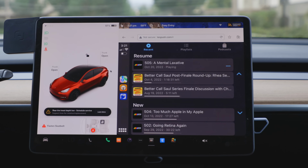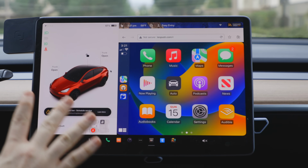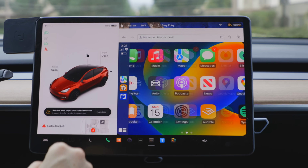There is a little bit of lag, but considering what this is doing, it's really not that bad. It's pretty forgiving. And honestly, most of the time here, it's pretty fast. Also, this is an Intel-based car. I'm curious if it would actually run better on an AMD Ryzen-based car, one of the newer Teslas. But it does work here, and obviously it's fully functional, fully usable.